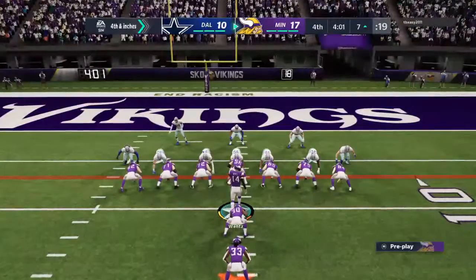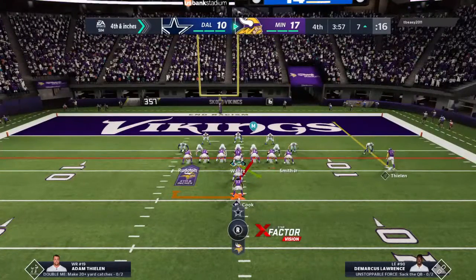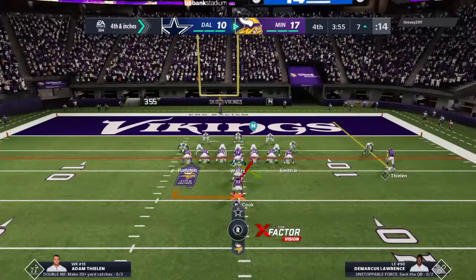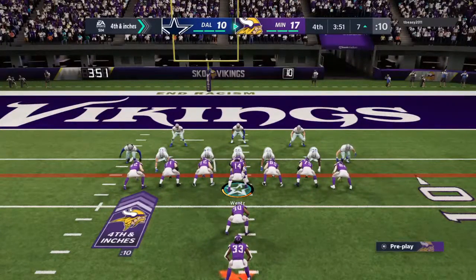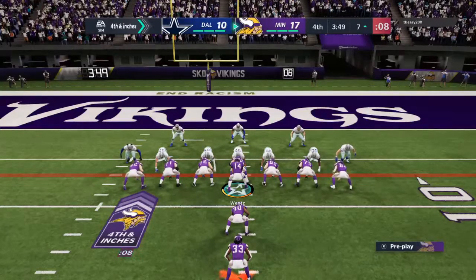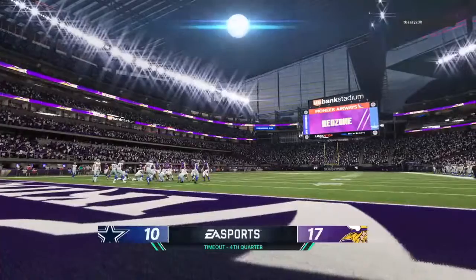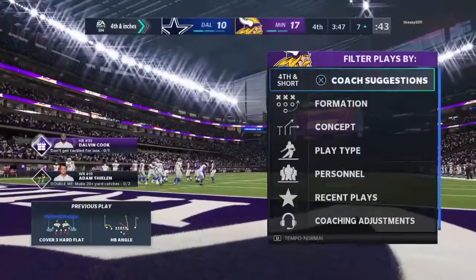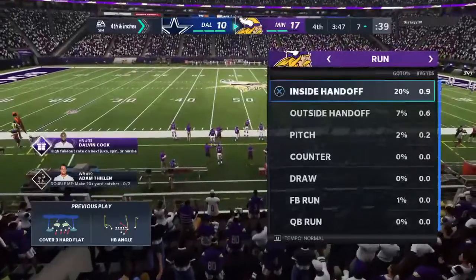The offense here not budging. They're going to fight for it on 4th and inches. The Vikings going to signal for the first of their timeouts. That'll leave them with 2 remaining. We'll be back after this.